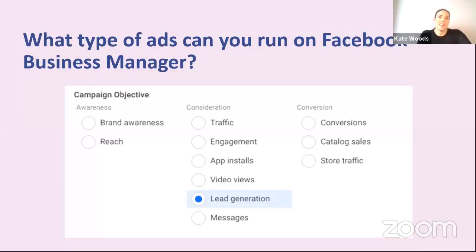So what types of ads can you run on Business Manager? Well, Business Manager categorises them in 3 different sorts: brand awareness and reach, which is about awareness, consideration and conversion. For me personally, I don't think there's any point in doing anything on the left. And if you want to do things in the right column, you need to be a little bit more technical, and you need to set up conversions tracking as well as the pixel or whatever else. So for today, we're going to focus on the middle part.